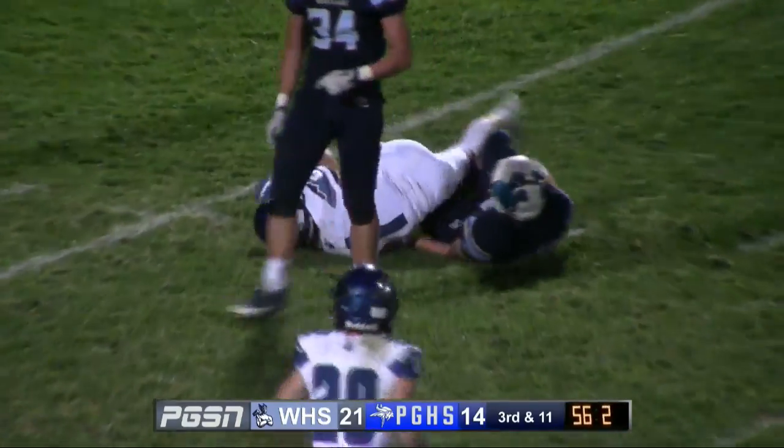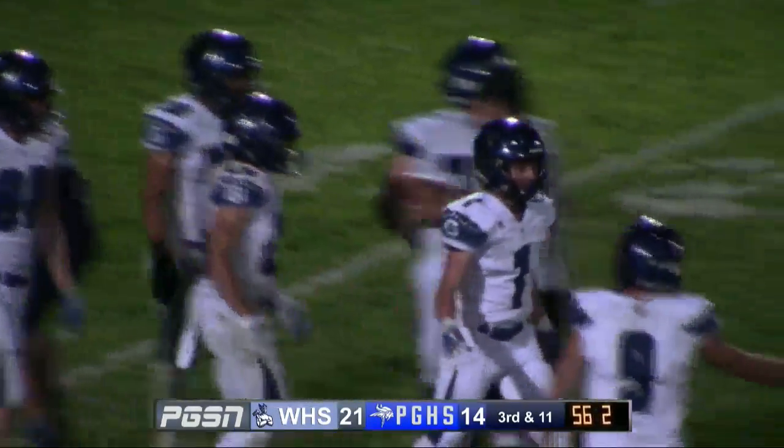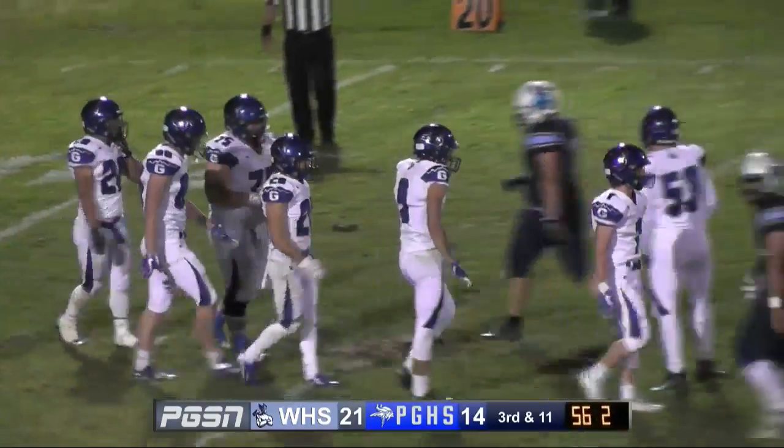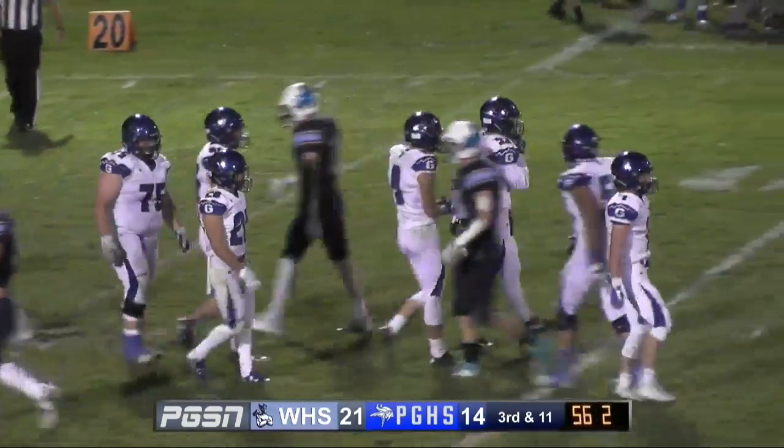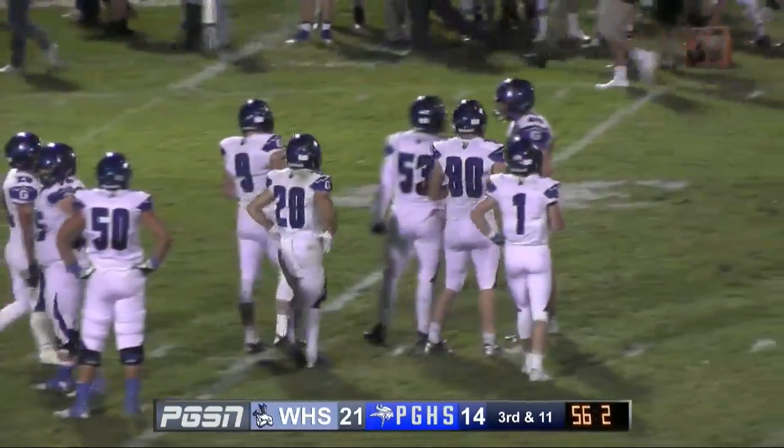Brought down by the safety, and that's a huge play. That's probably the largest play we've seen out of this Pleasant Grove offense so far. That's a great read by Jake Jensen. Great catch by Jackson Hill, and that'll move the chains all the way up to Westlake's 21-yard line.